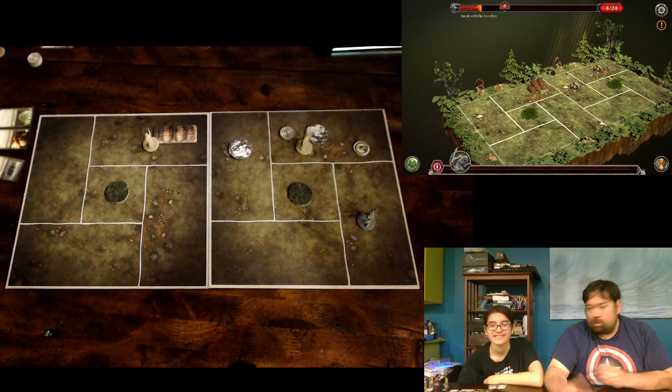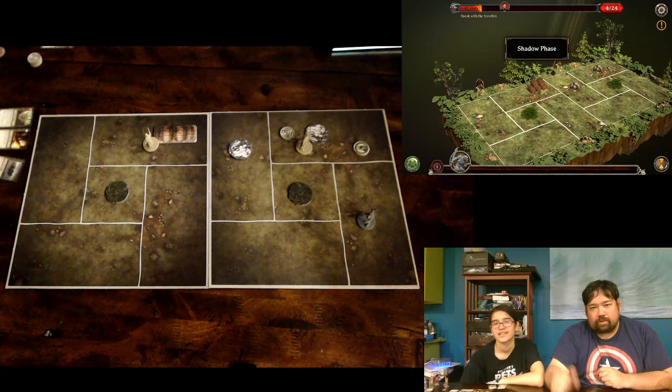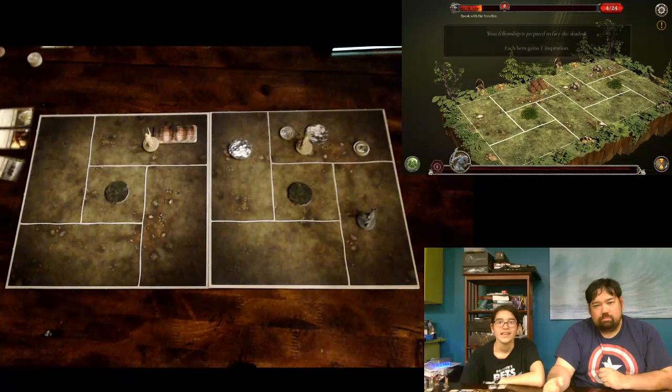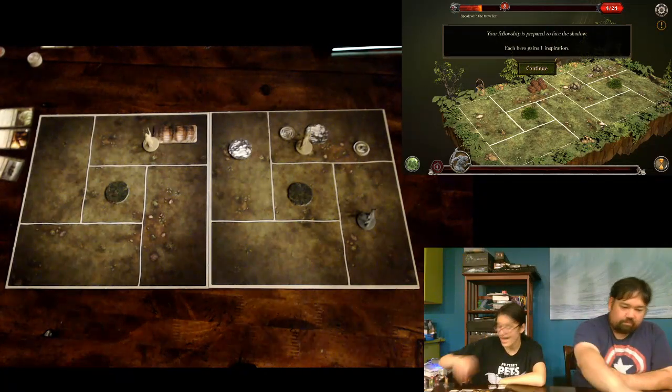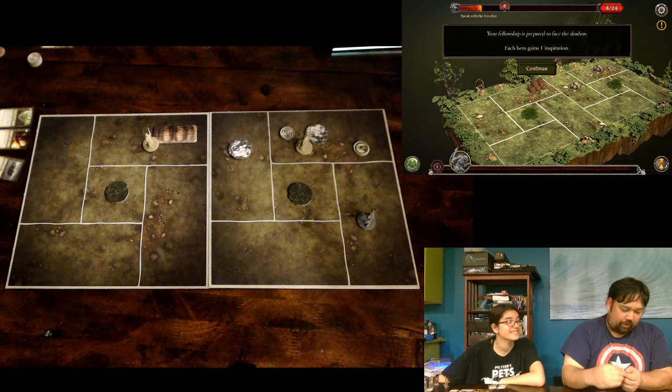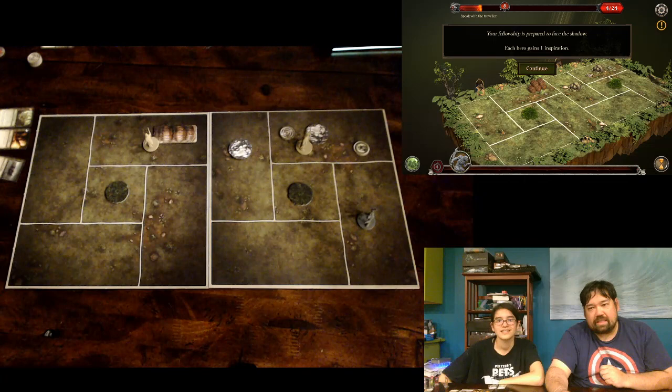All right, so that's it for that turn. Time for the shadow phase. Let's get our shadow on. It's coming to attack me. Something is. Oh, we do get another inspiration. I am now full on inspiration. I'm only halfway there. Go, Bilbo. Bilbo Baggins.